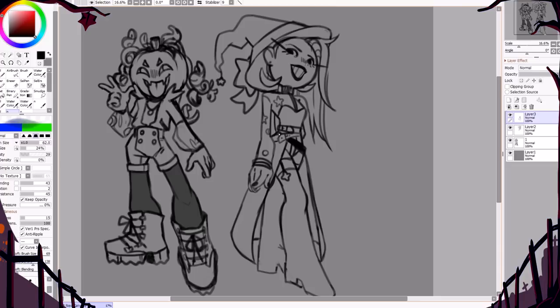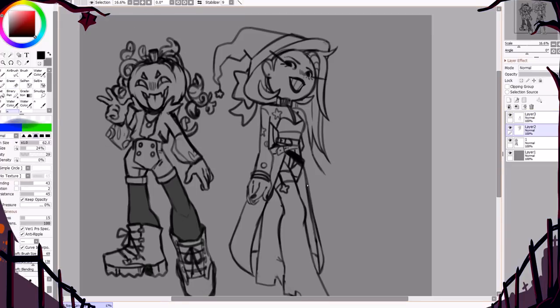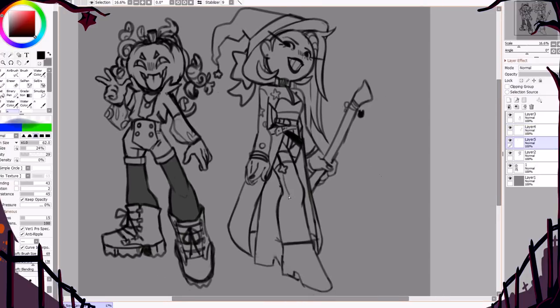But yeah, I wanted to make her a cute little star witch, with maybe charms or something. She's got a cute little cat charm at the end of her broomstick.